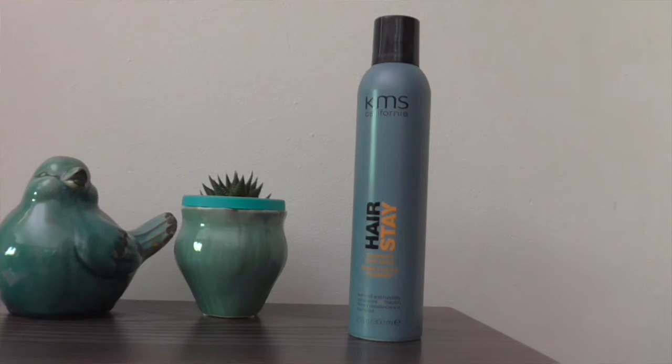Hairspray, because sometimes you need to get rid of flyaways, again is this KMS California brand, and it is available in retail box. I got both of these products in their secret box, and this is the maximum hold hairspray, firm hold and humidity resistance. Quite important in South Africa in summer. Very cool. It doesn't go crispy. It brushes out well. In fact, you can brush it out and it doesn't feel like you have anything on your hair. So I love it.